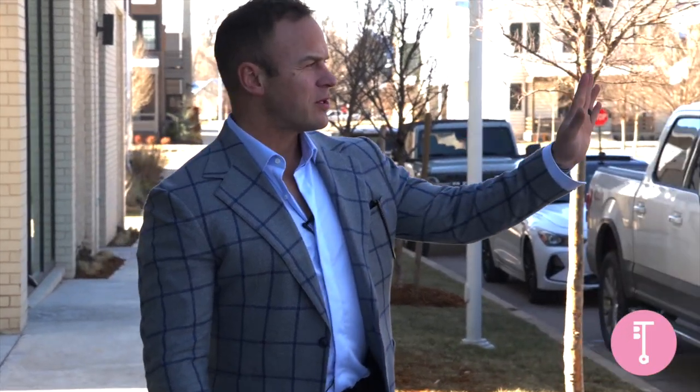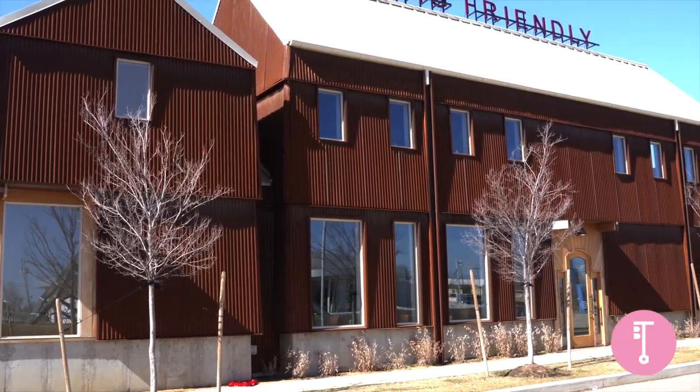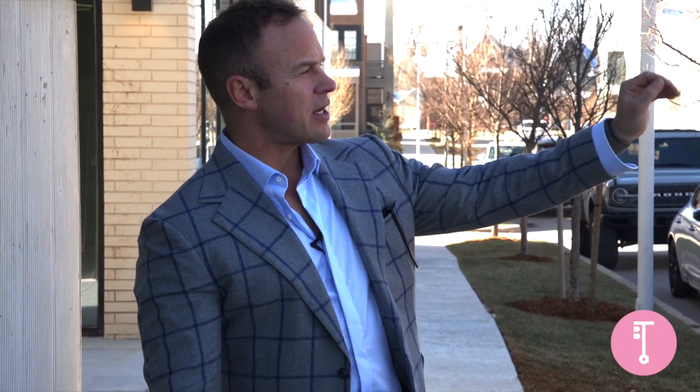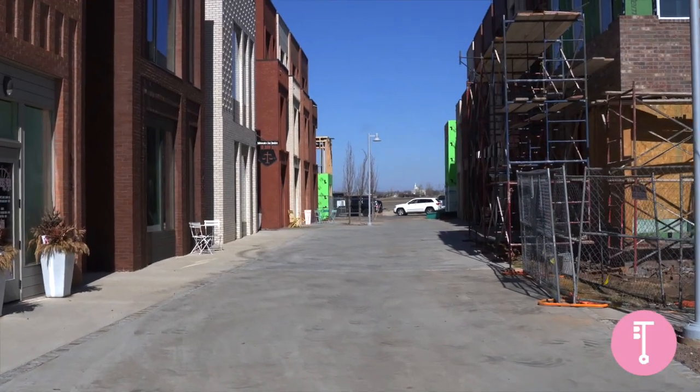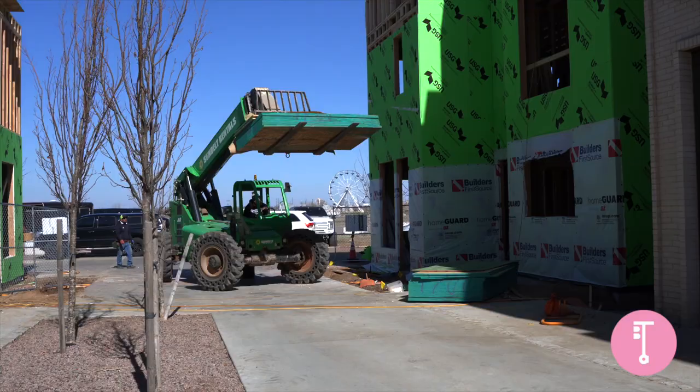So this is the Wheeler District area that I was telling you about. The Big Friendly, which is a brewery, is right here. We've got Taco Nation over here. And then just on the other side of the brewery, there's some businesses that you'll see on the lower level, and then above that are smaller living spaces as well.